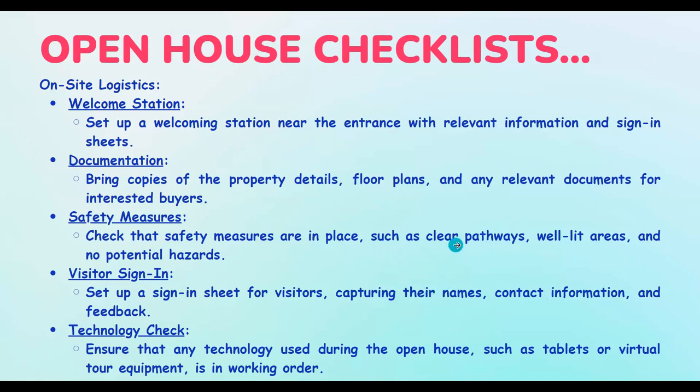And then a visitor sign-in sheet to get their names and contact information. Somebody asked me just today, or I saw it on a post somewhere today, do you use a paper sign-in sheet? So I used to use a paper sign-in sheet. And I added, are you working with an agent? I added to ask them for their agent's name, because if they're not working with an agent, they're not going to know their agent's name. So if they skip that part, they probably don't have an agent.